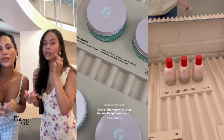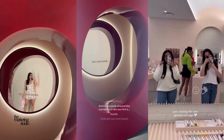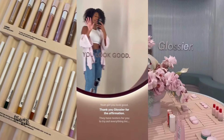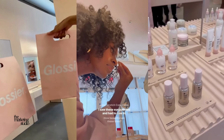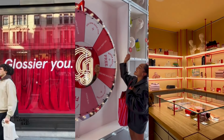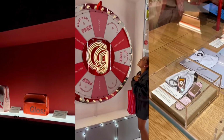Customers are encouraged to try out products, experiment with different shades, and engage with the brand in a hands-on way. Glossier also offers personalized recommendations in store. Glossier's knowledgeable staff members, known as Glossier editors, provide personalized recommendations and skincare consultation to customers to help them find the perfect products for their needs.